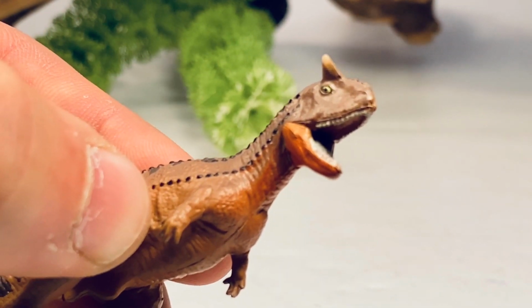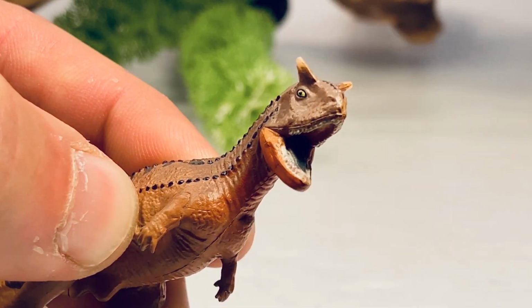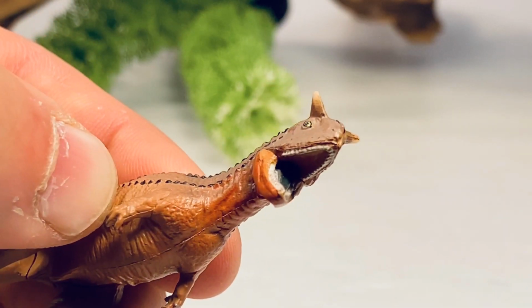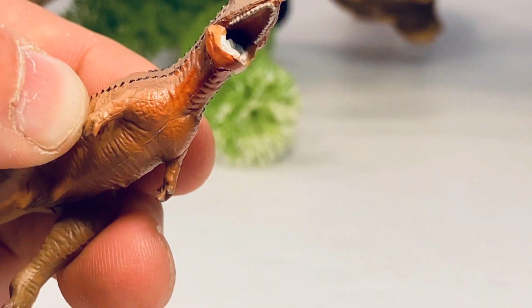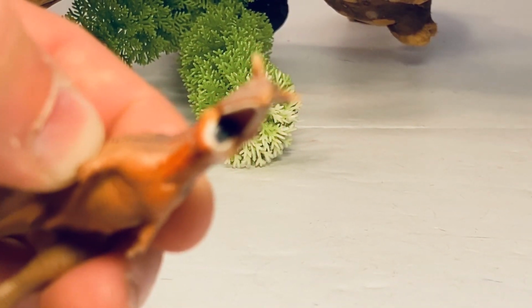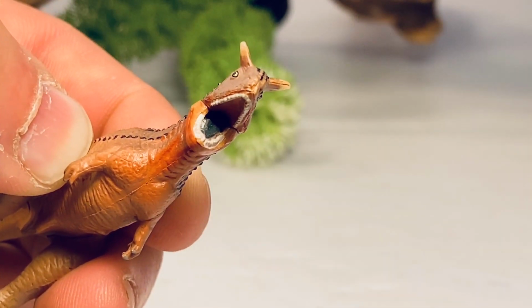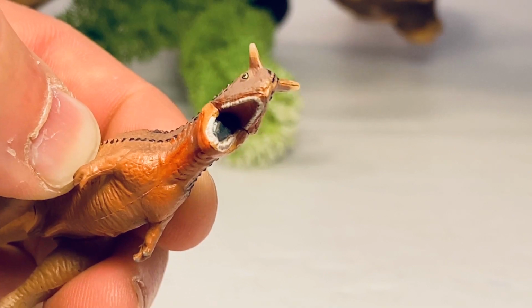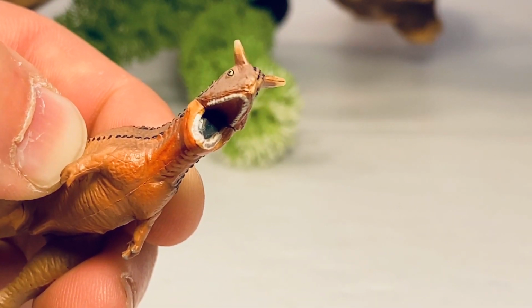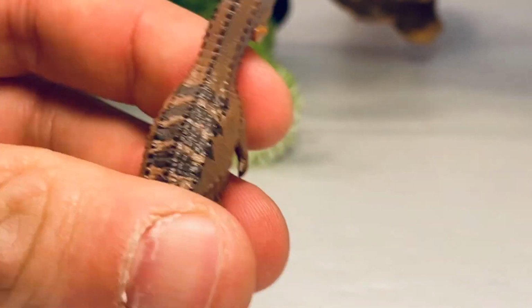The teeth are painted in really well right here, and the tongue is actually done in a, let me get the light in here without knocking it over. Hold on. Man, my phone is being finicky today. You can see the tongue is painted in a dark blue color, which kind of reminds me of the Reborn Carnotaurus. I wonder who copied who here.